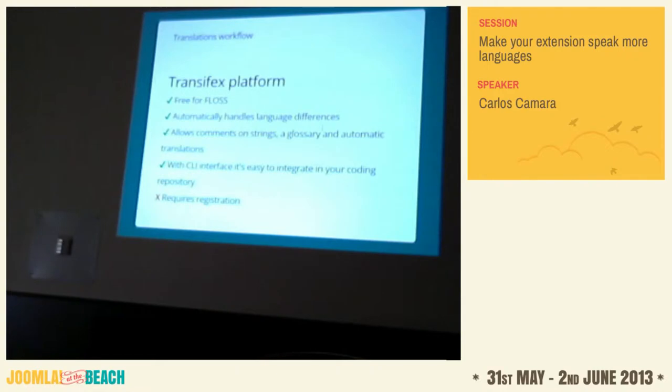So it's really good. Also, it has good things in the new version that is pretty cool. It allows comments on the strings, so when you have a string that needed the URL thing that we spoke about, you can add a comment there and all translators will see that comment and can take it into account. It also has a glossary that can help you with the backup and Respaldo thing that I spoke about in the beginning. So it's really good if your translators fancy using it.